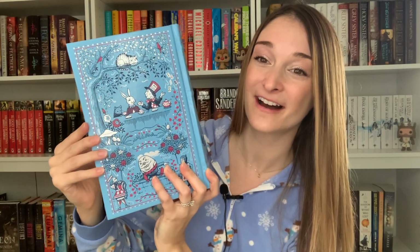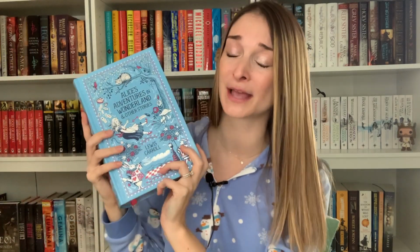This edition of Alice, I think, is so stunning. It has the most beautiful spine. I love the color. Look at the details on the back. The pages are all silver. It's so pretty. Even the end papers are amazing. I think this book is beautiful.